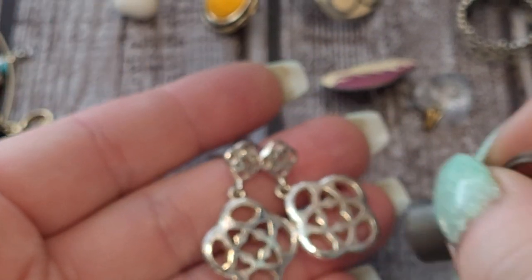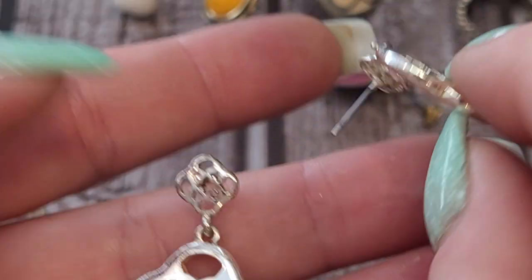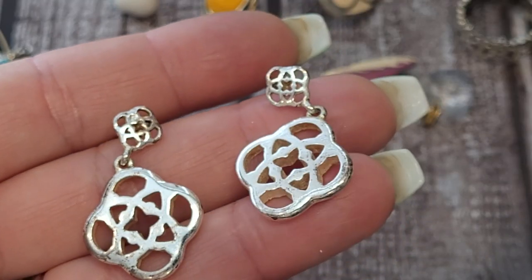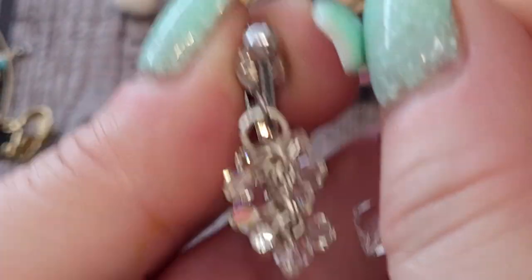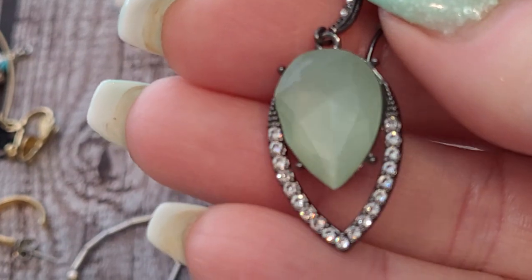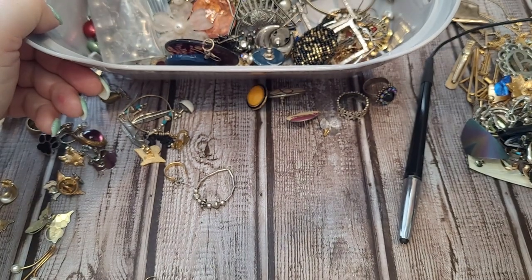Where is my... They're not magnetic, but I have my doubts that they are. They might be coated, silver plated. What else? I see these clip-on earrings with just dangly AB coated rhinestones. I don't see a second one like this. Let me see if I have one in my stash.